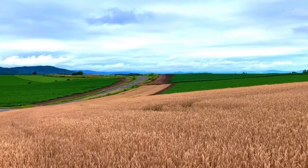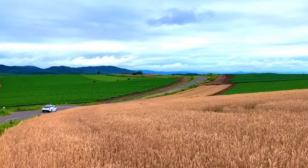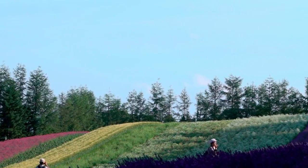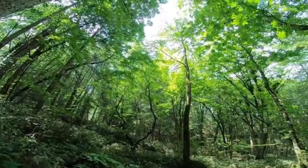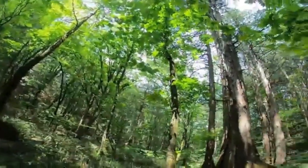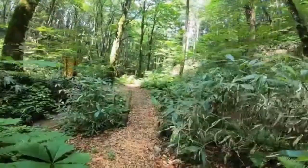One of Biei's most mesmerizing sights is the Patchwork Road, a scenic route that winds through fields and flower gardens, creating a landscape that looks like a giant patchwork quilt. In summer and fall, the colors are almost unreal. Along the way, a few must-see spots stand out, like the Ken and Mary poplar tree, made famous by a car commercial.